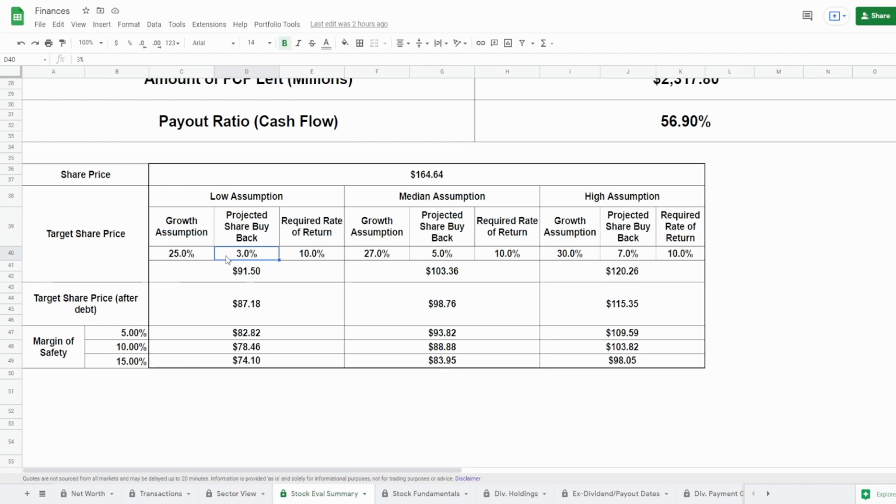Now, the reason why we're seeing that huge share buyback at around 27% is because from 5 years ago to 4 years ago, they dropped a huge amount. Will they be able to do this again? I don't think so.